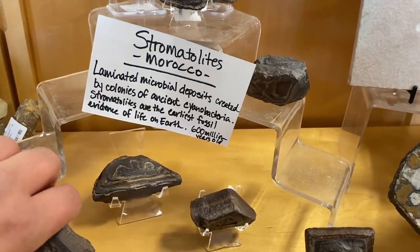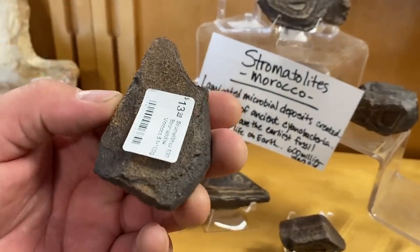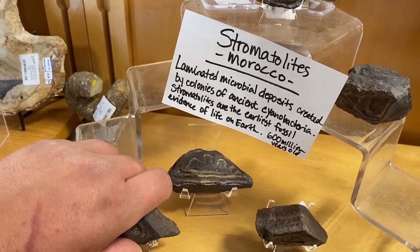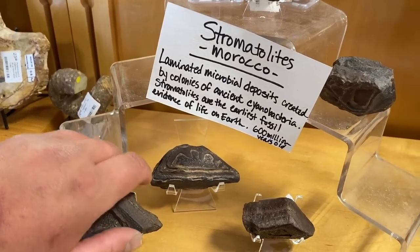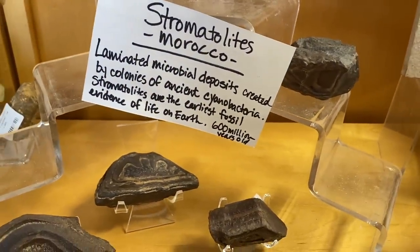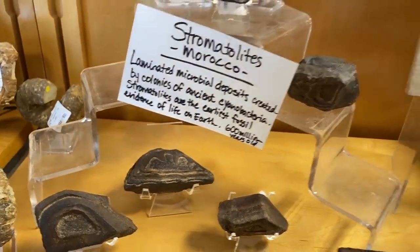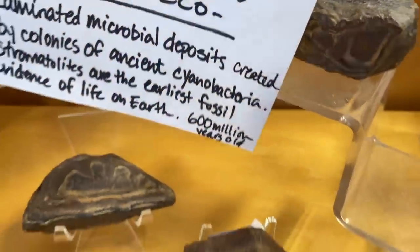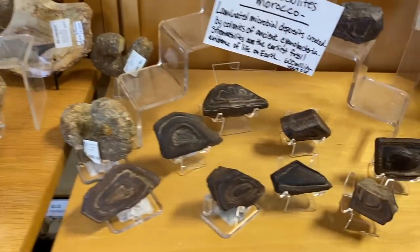Stromatolite. Laminated microbial deposits created by colonies of ancient cyanobacteria. Stromatolites are the earliest fossil evidence of life on Earth. 600 million years, really. Anyway, I love stromatolite.